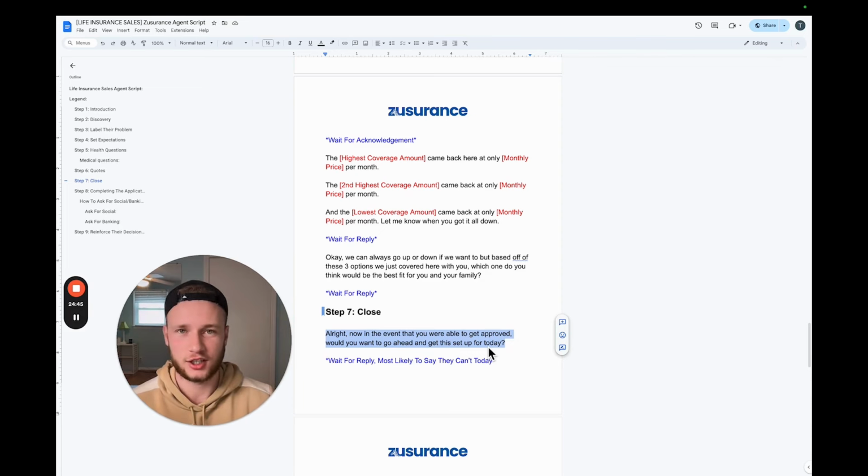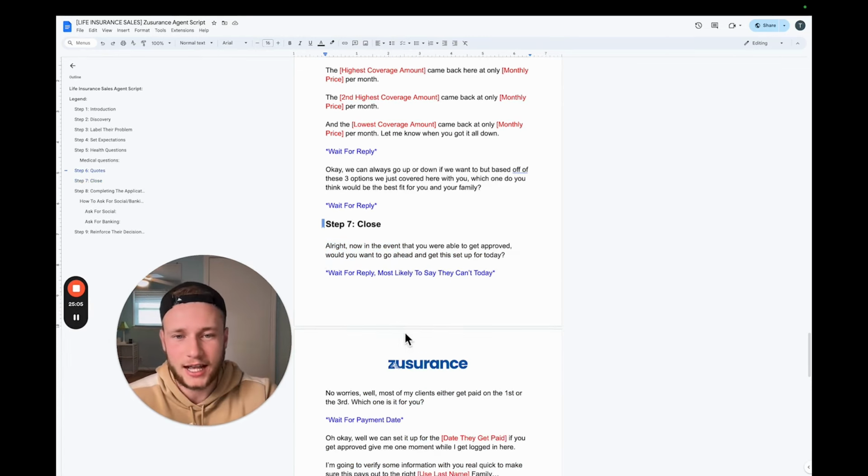Everyone automatically goes and they set it up for the Social Security date. But if they have the money, why would you not get them to pay today? And then the future payments can come out on their Social Security date. But just freaking get them to pay today. Your chargeback rate is going to plummet. You're going to get paid faster. There's no downside to asking this question, but nobody thinks to ask it.